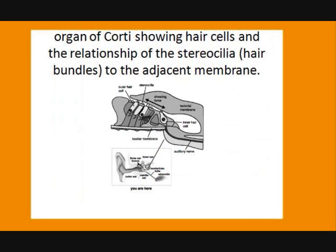In the organ of Corti, you can see here the picture with the relationship of the hair bundles to the adjacent membrane. You can see the outer hair cell, the stereocilia, and the structure of the inner hair cell, and how it is connected. The entire thing is connected to the auditory nerve.